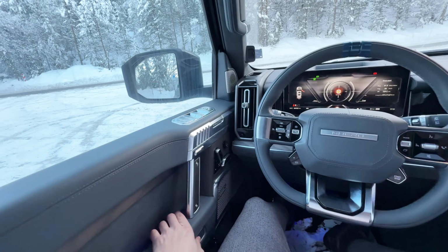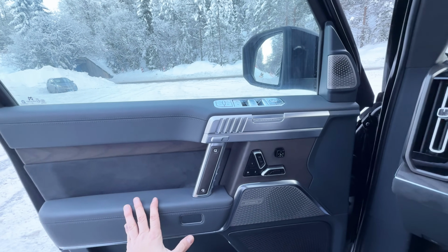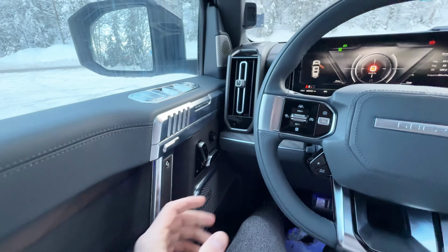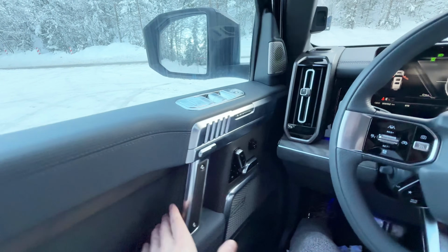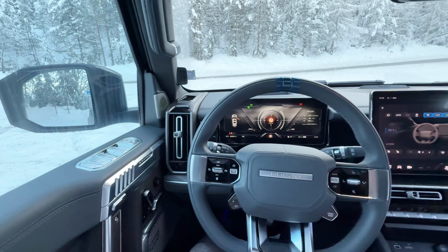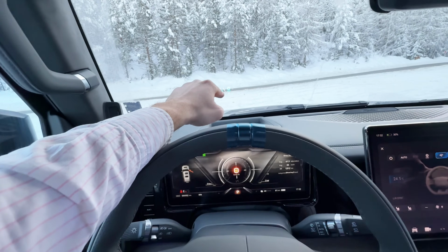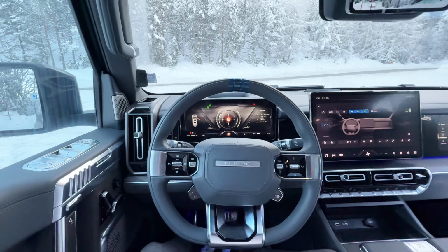When we open the door, you'll notice, look at that door handle. It looks like a Desert Eagle. And when I close it, have a listen. It gives us gunshots in the interior. Listen. You have cameras even in the interior. You have a head-up display, and obviously so much fancy tech that I will show you right now.